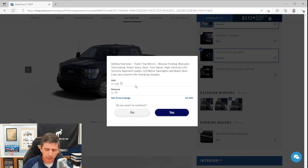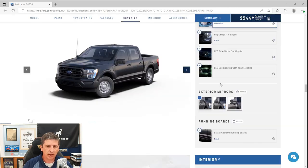So you might check with your dealer on that when you go to do that, because it looks like here to get these two upgraded mirrors with the LED approach lamps and the side spotlight mirrors, that does require to have the Co-Pilot 2.0 and also only available in the 101A equipment group. So that might be why you have to have those packages. So that's a different upgrade there. So there you go. And then doesn't mention anything else.